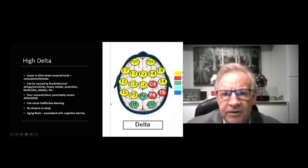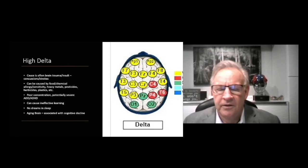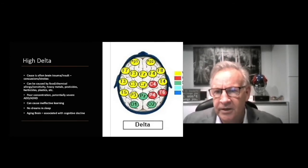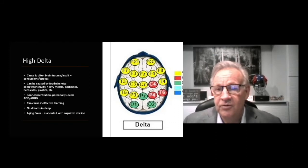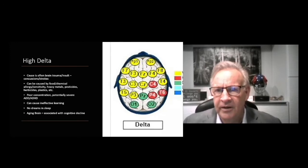So this is delta waves. We talked about delta waves not being good in the heart rate variability. We see a spike lots of times in people in their delta waves, and this is a confirmation. Delta waves are slow brain waves, when we're in our deepest sleep. So if we have an abundance of these delta waves, it's like we're trying to drive the car and we've got the parking brake on. That's really what's happening with our brain.